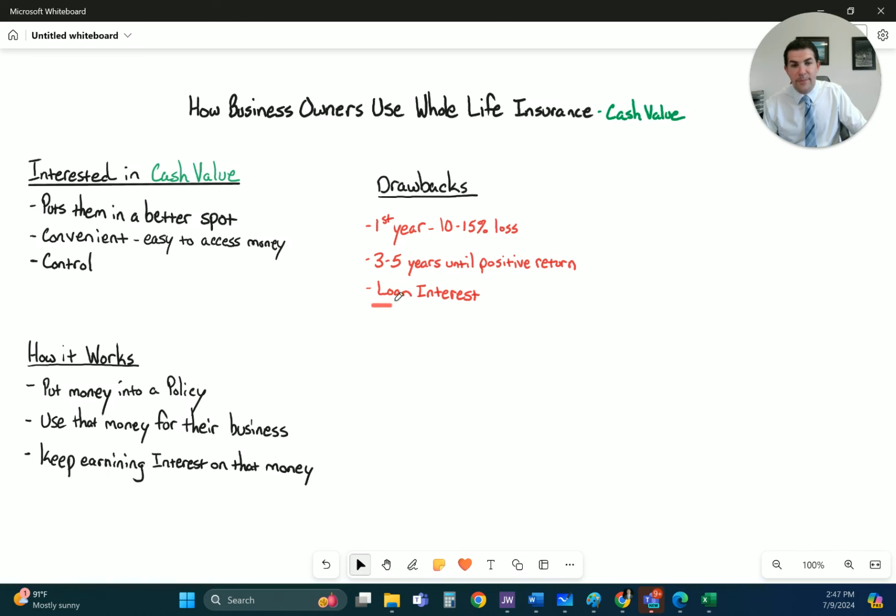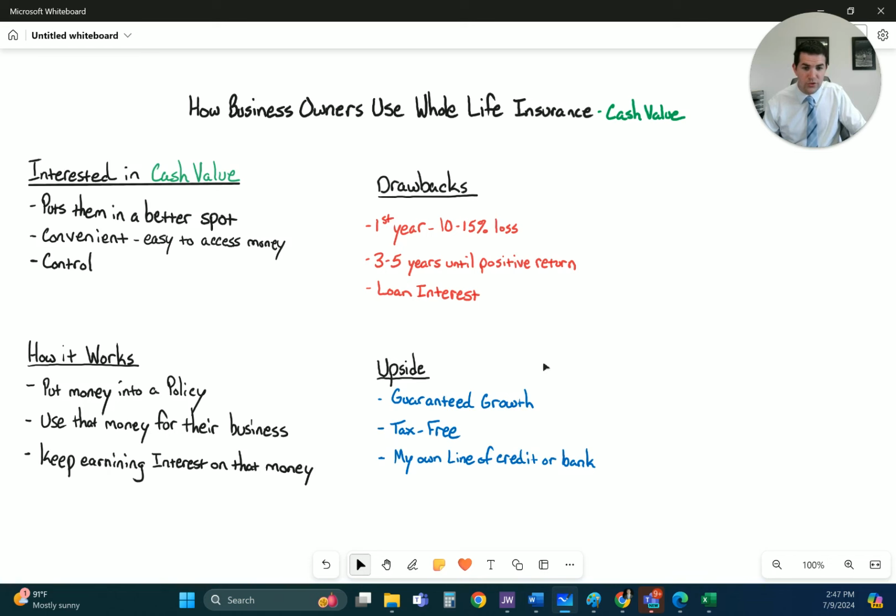And then another drawback to a lot of people is the loan interest. However, when I look at the upside that I get, it's typically more than a fair trade to most business owners. So what I get is, number one, guaranteed growth. Who doesn't want that? Especially in a low interest rate environment, this was extremely appealing, and it still is today. Here's a big one. If we do everything right, and when I say that, I'm mainly talking about the agent, so me or any agent that you're working with, you can use that money tax-free, which, if a business owner is very profitable and paying a high tax rate, is going to be extremely attractive.